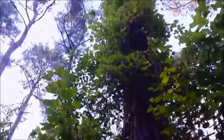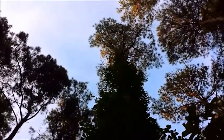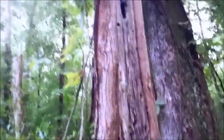Check this out. This is absolutely unbelievable. We're going 75 feet up here to the canopy. All right, looks like woodpeckers have been all up this tree.